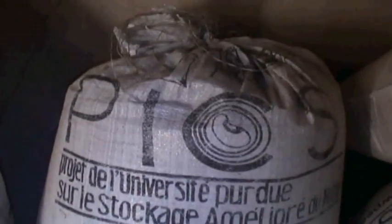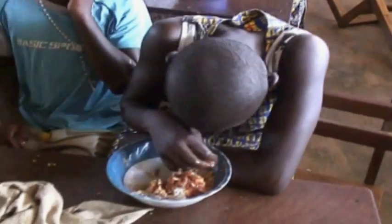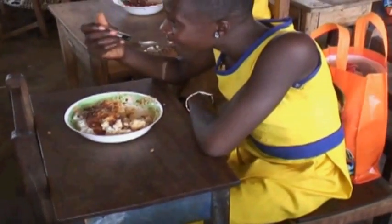According to Hannah, since she started using the PICS bag to store her beans, there has been an improvement in the taste of the food they usually prepare for the children. Initially, anytime we prepared beans for the children to eat, they usually complained that the beans had a bad smell, hence refused to eat. But ever since I started using the PICS bag to store my beans, both teachers and pupils now enjoy eating beans because they say now the beans smell nice and taste better than they used to.